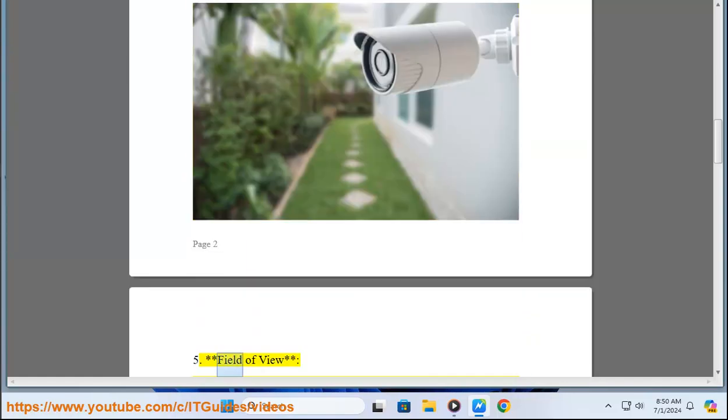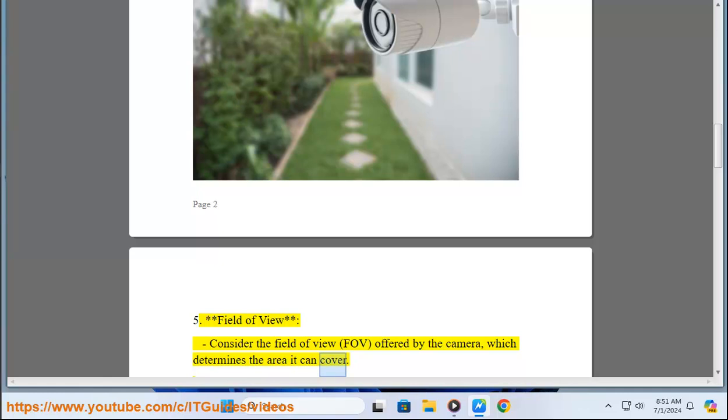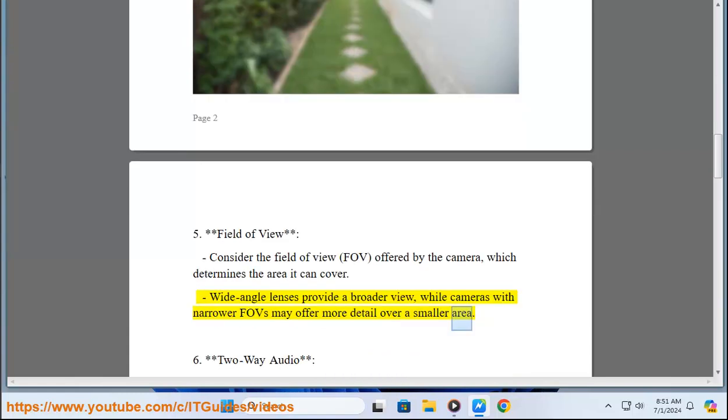5. Field of view. Consider the field of view, FOV, offered by the camera, which determines the area it can cover. Wide-angle lenses provide a broader view, while cameras with narrower FOVs may offer more detail over a smaller area.